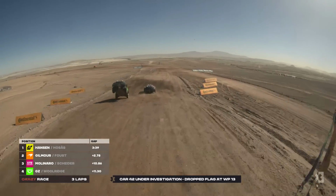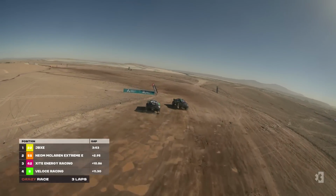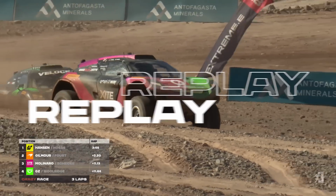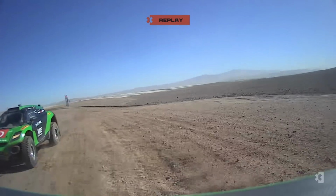Look at those two battling it out as well. Christine Jeezy really fighting. It looks like she might get through on the inside. Can she do it? She's pushing. She can't quite make it stick this time round. This is looking back at Tamara Molinaro.